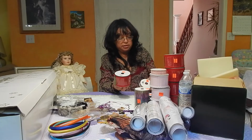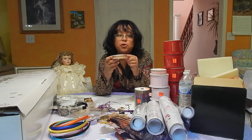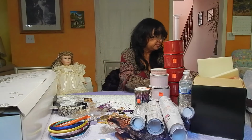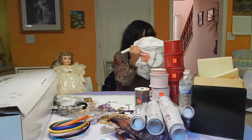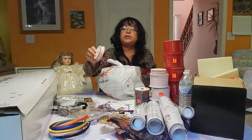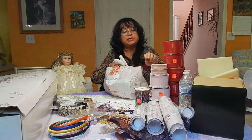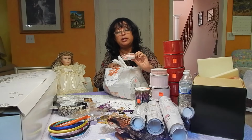I got more red. This one was the last one. This one is pink with gold roses, but that was the only one they had. 74 cents. Let me see, I got another bag. Another pink one with the lace, with the little pattern on the bottom. This actually says regular price is $4.99.